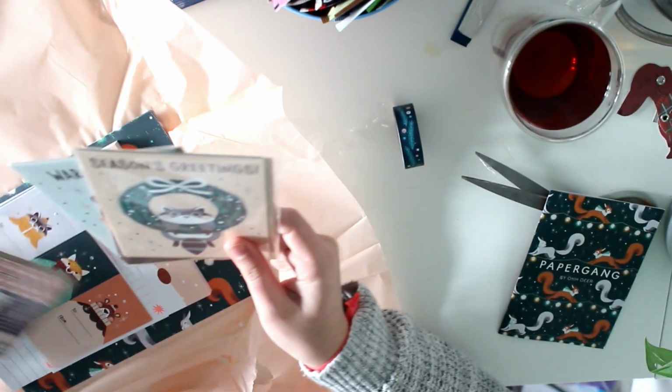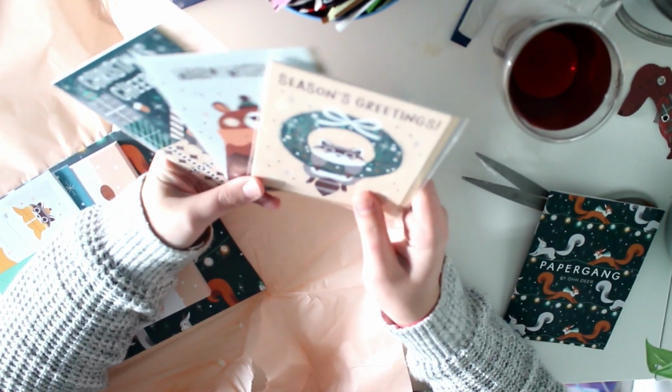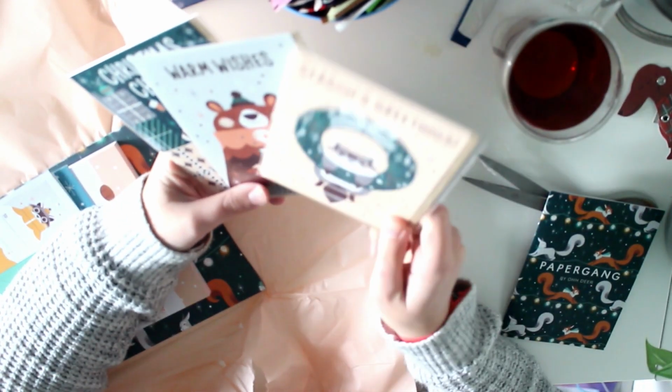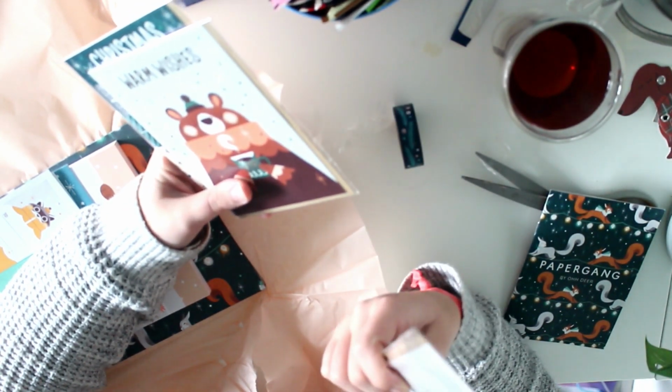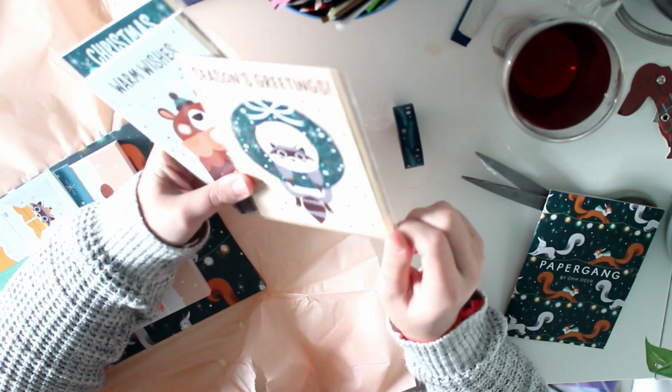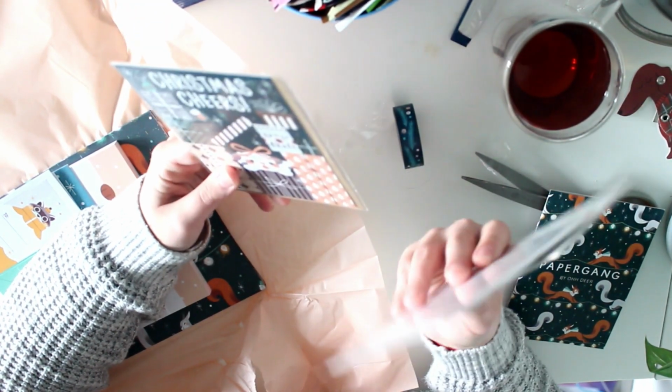And this is the little booklet that you get with the Papergang every month with the contents. I will read that afterwards. Oh, and some really pretty Christmas cards. The Oh Dear Christmas cards, or the Oh Dear cards in general, always feel quite luxurious. There's a craft paper envelope there, and I think these are actually really cute.